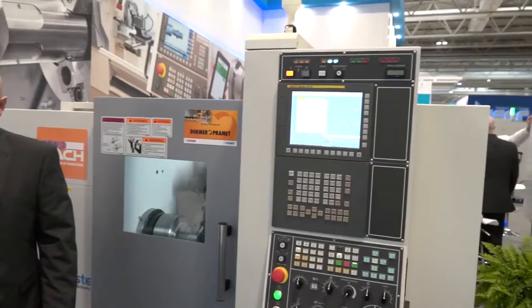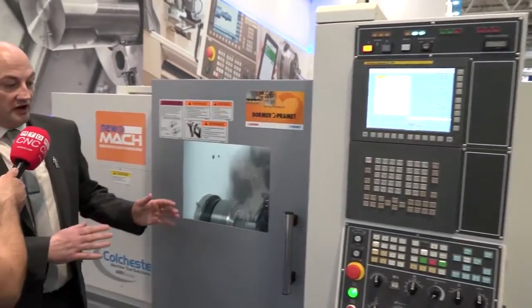Paul, I've done my apprenticeship on a Colchester lathe. Now this is the next generation of Colchesters, the next generation of the Colchester Typhoon. It is. What we've got here actually is one of the smallest machines in the range. This is a 52mm bar capacity 2-axis machine.